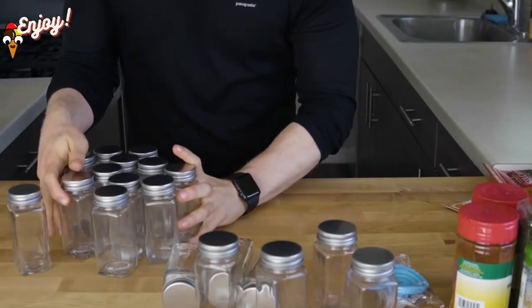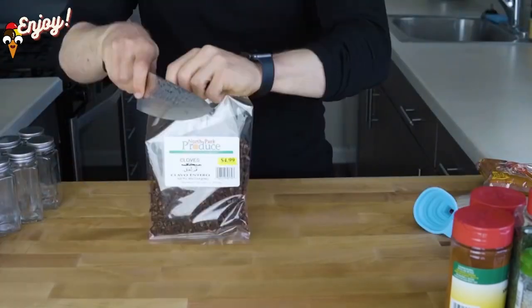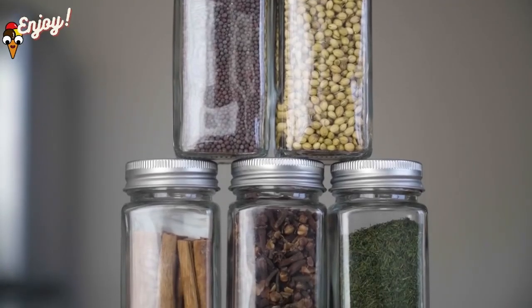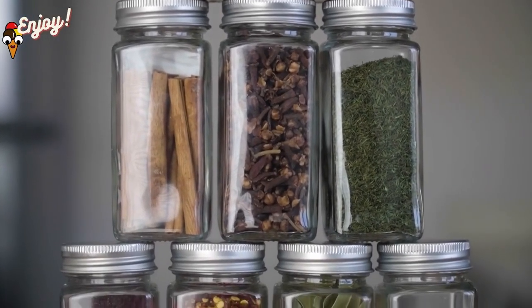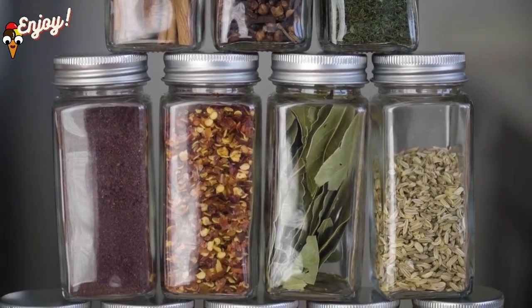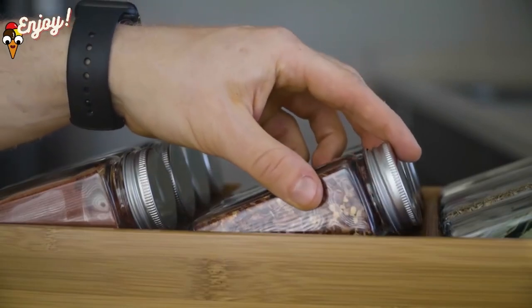I bought 24 clear spice containers on Amazon and filled them up with my various spices. I went with the clear ones because I like the aesthetic. It's just fun to see all the vibrant colors, variations, and shapes. However, because I'm using clear bottles, I'll be storing them in the drawer. I bought a bamboo drawer insert that pops them up nicely and keeps them organized.